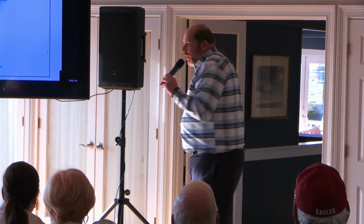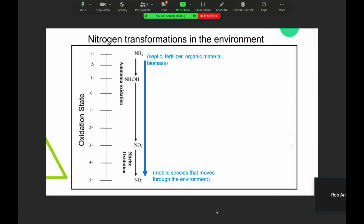So I'm a chemist. I have 2 slides of actual chemistry. I promise that's it, and then we'll move on. The way I see the nitrogen cycle, how nitrogen moves through a system, is through a set of what I'm going to draw up here on these arrows. Dr. Costa was talking about total nitrogen. Total nitrogen is the entire diagram I'm about to show you.